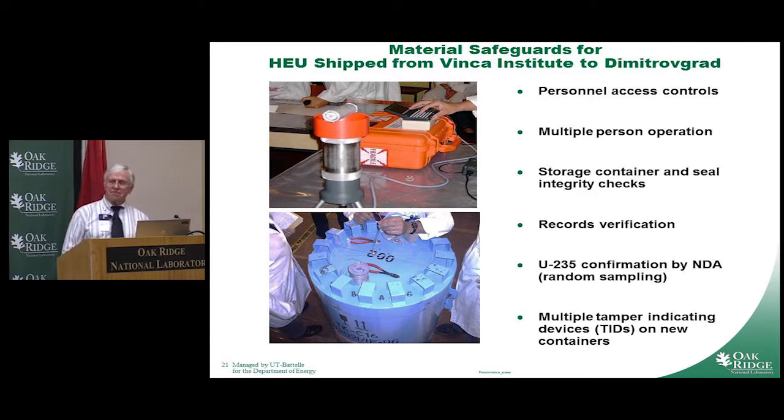This was back around 2002 when the Vinča Institute in Serbia was willing to give up, and so a lot of negotiations got started, and they were the first country, in essence, to send back a lot of their highly enriched uranium to Russia, repatriated that material. I was lucky enough to be on that first return and got to work with a lot of the IAEA folks as well as the Serbian and the Vinča Institute folks and a lot of the Russian folks. But you can see a lot of the different components of MCNA being used.